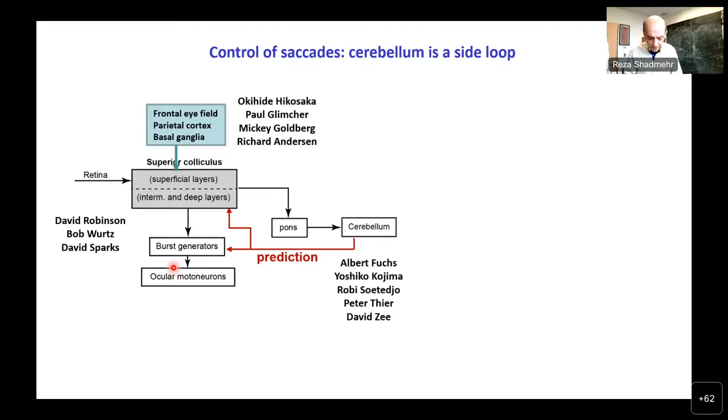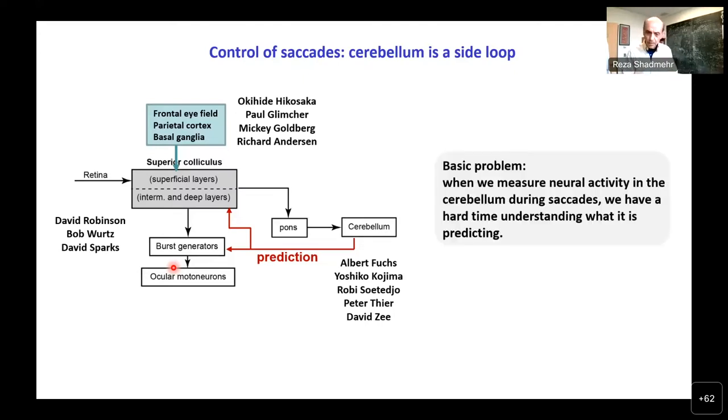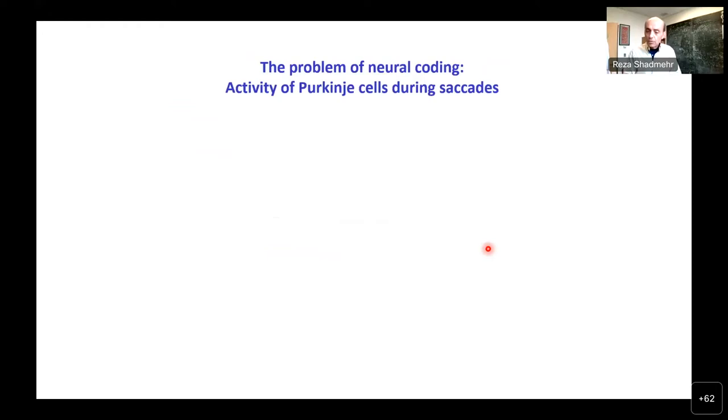But the problem still remains, and this is the basic problem. When we measure neural activity in the cerebellum during a saccade, we really have a hard time understanding, if it's making a prediction, what is it predicting? That's the problem of neural encoding. And I want to show you what that problem is and how we're going to go about trying to make some advances in understanding this problem. Okay, so what is this problem?